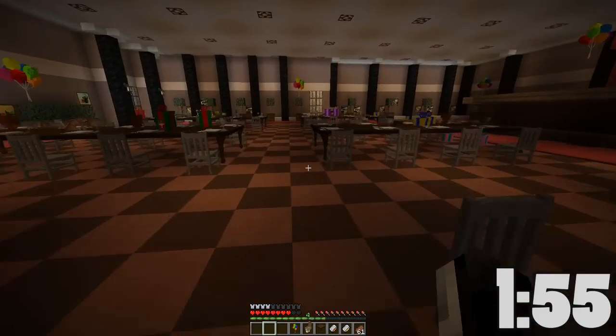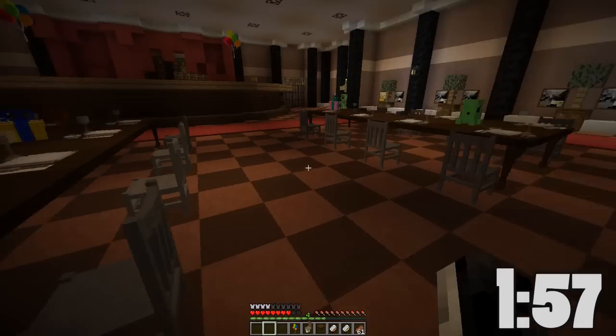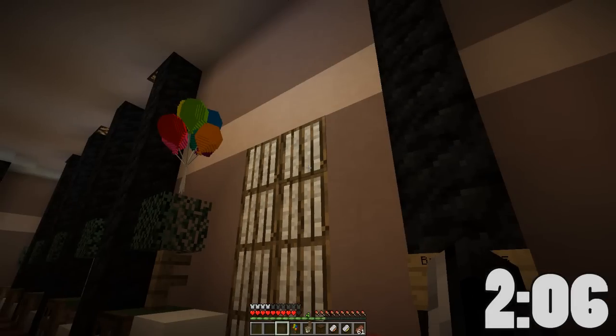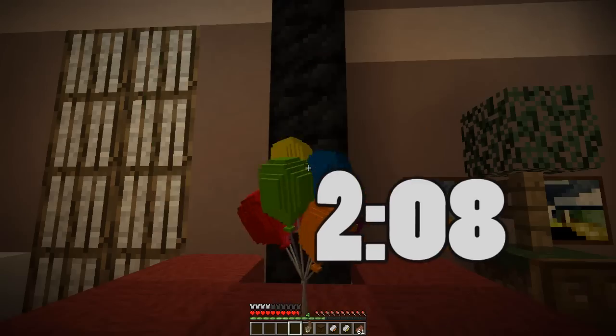Okay. Well, let's bring it over here to... let's make sure there's nothing else here. Okay, well, let's bring it here. We got a good time, guys. Balloon Boy's door. Let's unlock it. Oh, whoa, whoa, we're getting teleported.